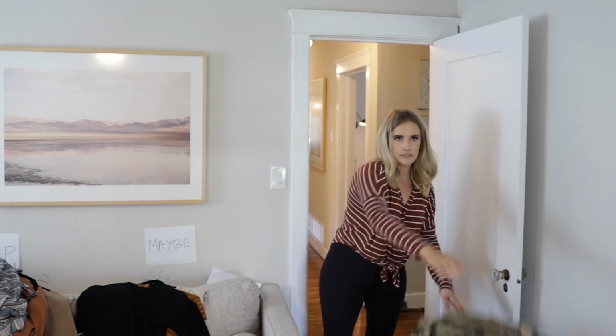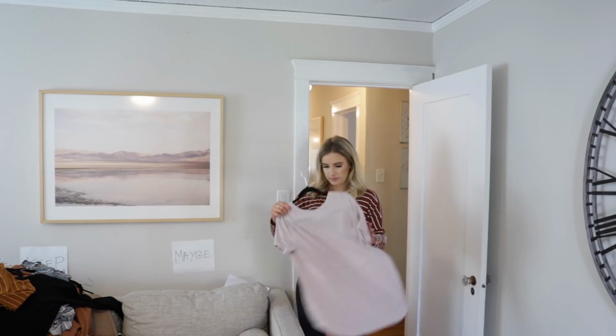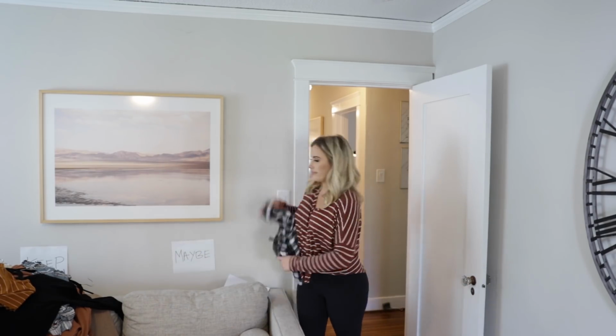But this will help you guys kind of get used to the idea of not seeing that item in your closet. It allows for you to kind of loosen your ties with it, not hold on to it so closely. And hey, if you donate it, someone else will enjoy it and it'll bring them joy, which is a really great feeling. So give it a try, get your maybe pile down to 0, and figure out what you're donating and what you're keeping.